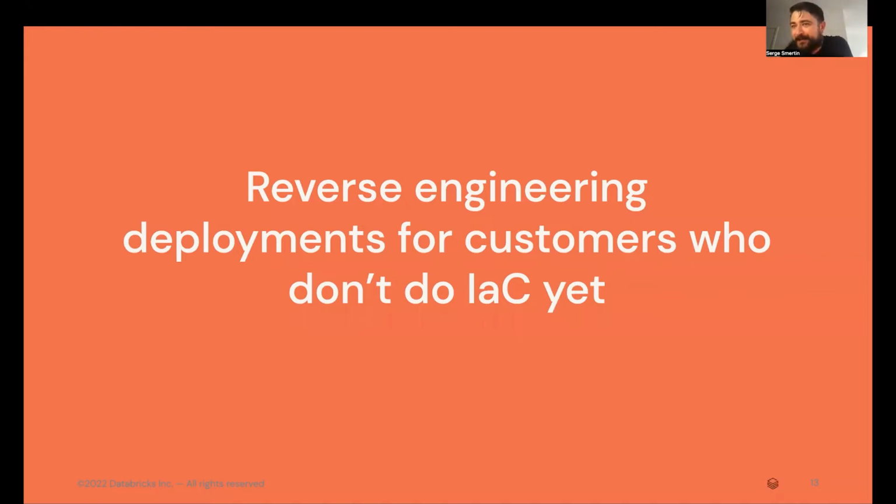Then the other interesting thing I'm very proud of is reverse engineering the deployments for customers who don't have infrastructure as code yet.